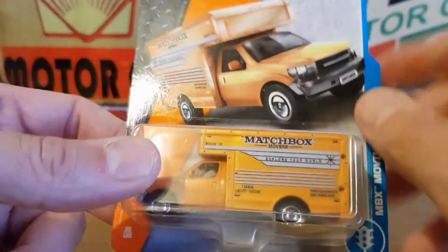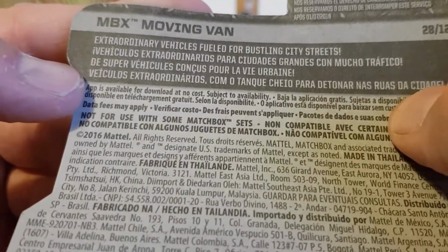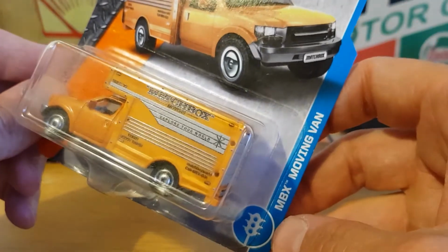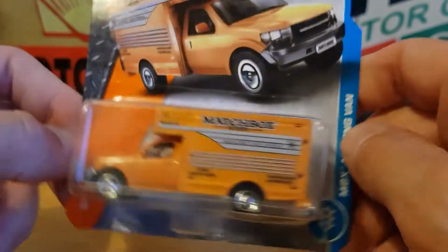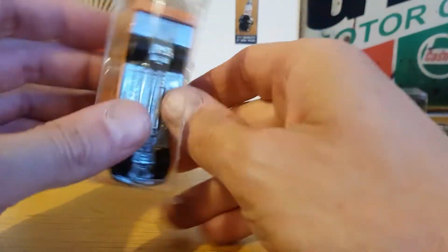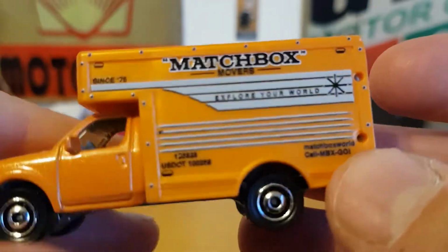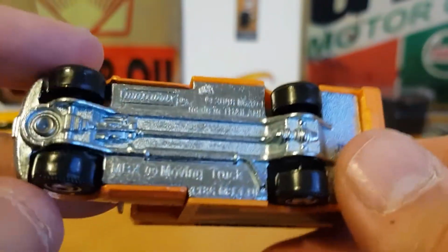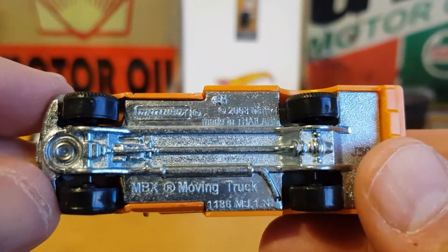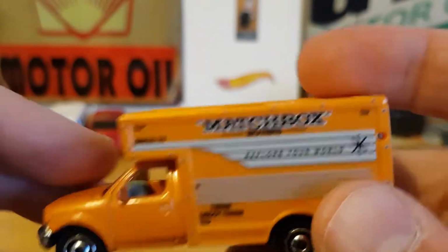And then we got this. I think this is a newer one. What age is this? It is 2016. It's still over 5 years old. But it is the Matchbox moving van. So let's open it up in usual fashion. And there it is. Die-cast front, plastic back, die-cast base, 2008 copyright, I believe. But yeah, this ain't too bad.